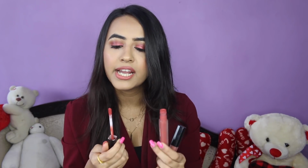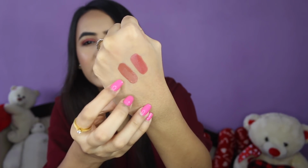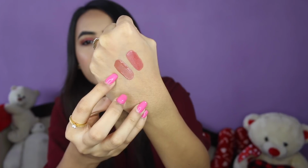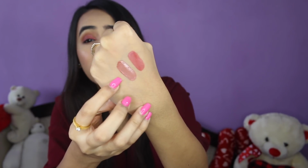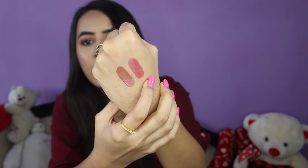The packaging on these liquid lipsticks is also really good. I just wish that they had like a point to this particular applicator so that you can apply it really precisely. But otherwise, I just love these. I'm just going to show you the shades now. So this particular one is Trendsetter. As you can see, it's a really nice nude color which will go on so many skin tones, and this one is in the shade Icon.